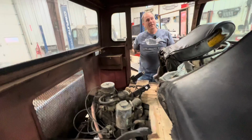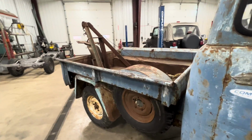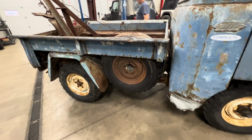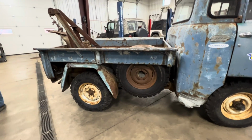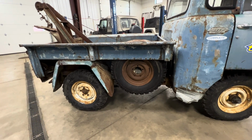Let's move on to the back here. All right. So have you ever taken the spare tire off? Oh yeah. I think when we got it, it didn't have the spare tire there. It looks like it would be difficult to get out, but it's actually very simple. Really? Take the two lug nuts out, pull the bottom out, and it drops right out.